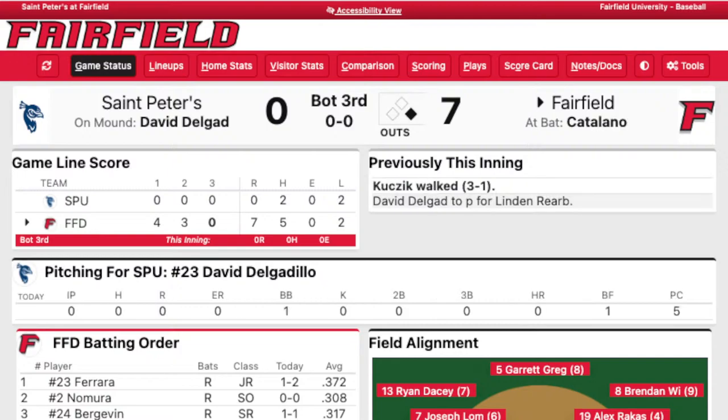Fairfield's getting a good amount of walks today. It's, you know, maybe not the most exciting play in baseball, but they add up. It's the reason that the Stags have 7 runs but 5 hits, right? They're taking pitches, they're making them work, and then they wait for the right chance, and they've been capitalizing. Yeah, like Kyle said, the Fairfield Stags have 4 walks on the day. Catalano shows bunt, pulls back, and that hits the outside part of the plate for strike one.